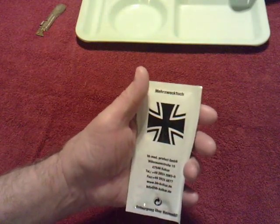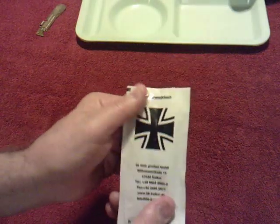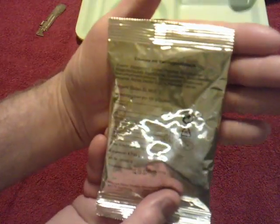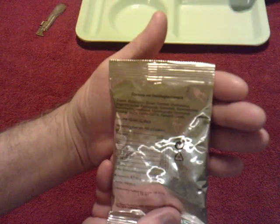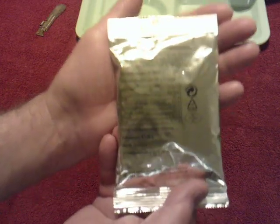Towel, napkin, either a napkin or a wet nap, I think. If I'm wrong, like I said, my translation is not too good. Cookies, I guess vanilla cookies.